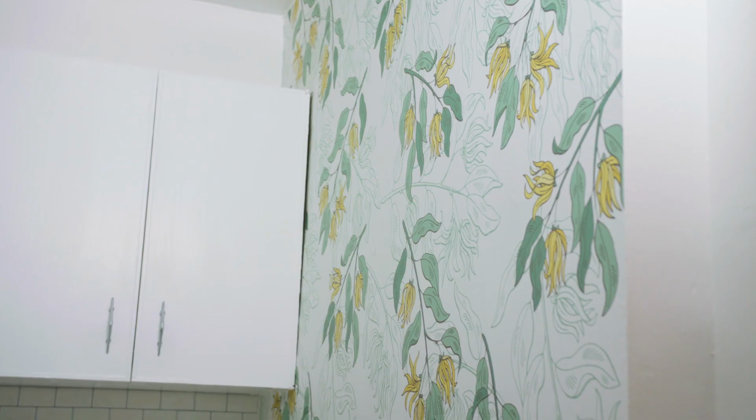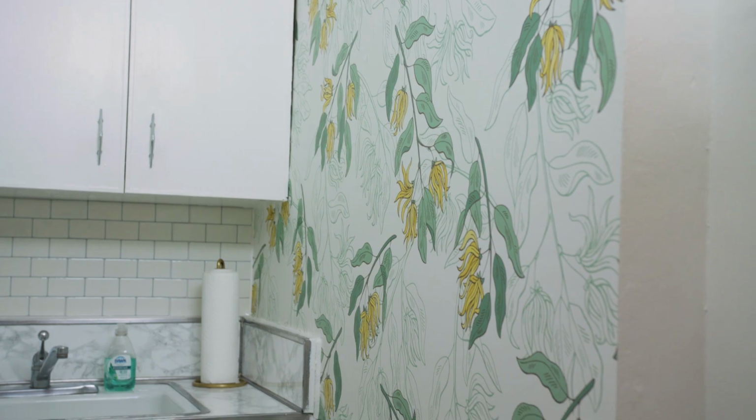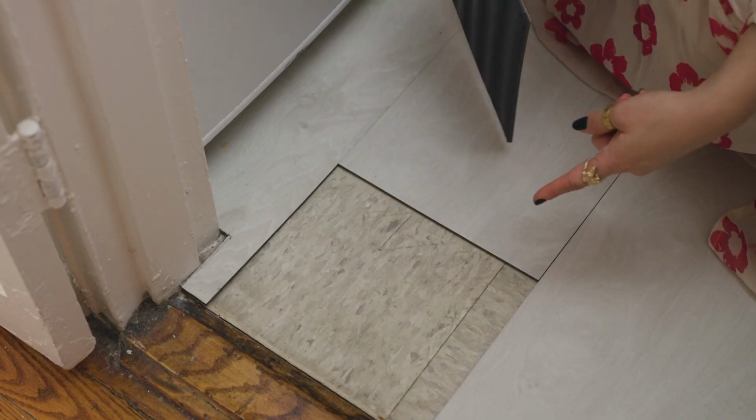Also knew I liked wallpaper, and the wall was plain, and so I was down to do that. The last thing though was the floors, which were like those vinyl squares that you have in classrooms at school. And I figured out that temporary floor planks are a thing, and there's a bunch of different types, so they don't have to be adhesive.